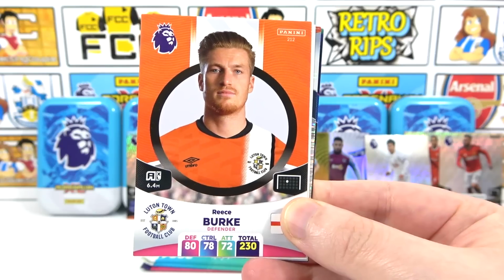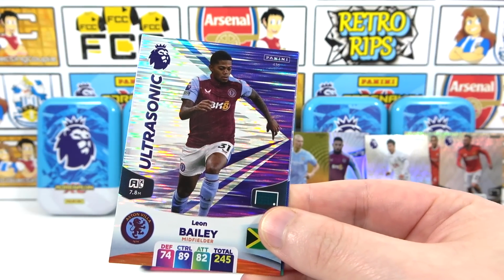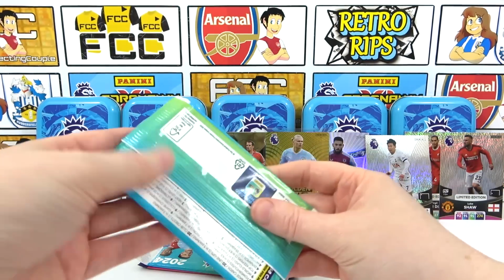And then we've got, speaking of heads, here's Slabhead. What a link. It's the best link you've ever got to see. And then we've got Anderson, a Decadova Reed, Burke. And there's the code again. Inserts are Leon Bailey Ultrasonic, that's a nice one, and a game changer Demarai Gray. Nice, nice.